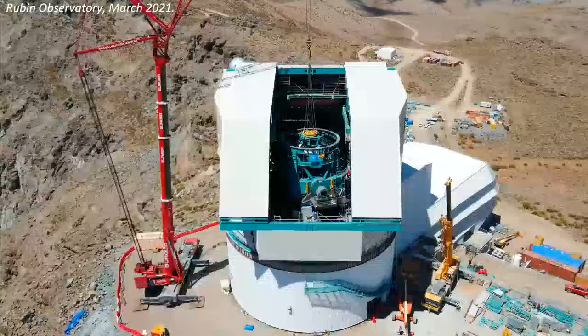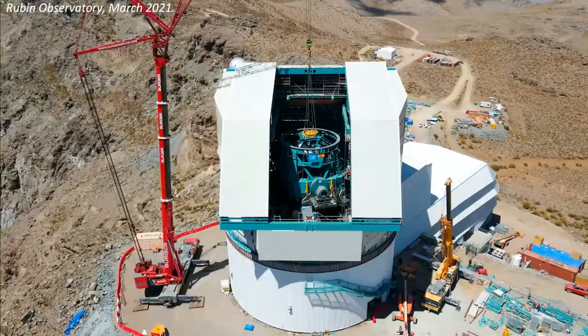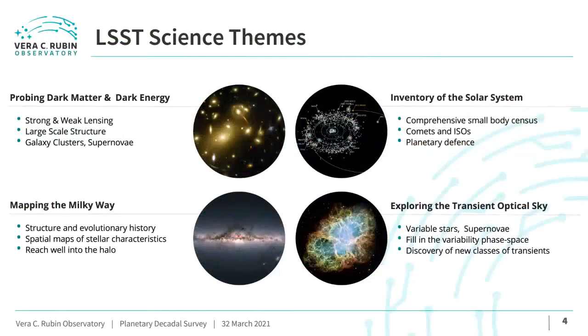You've probably seen these photos already, but I always find them pleasing to look at again, especially after working on this project for more than a decade now. It's real. It's there. This is a screen cap from a video of the top end of the telescope being mounted. So you can see this huge piece. This, I've been told, is the largest crane in the country of Chile that was brought to the summit for this reason. So the telescope is there. The construction is being finished and it's getting ready to start observing in about a year and a half or so. The science themes are dark matter, the Milky Way, exploring the transient optical sky, and the one that we care about here, an inventory of the solar system.